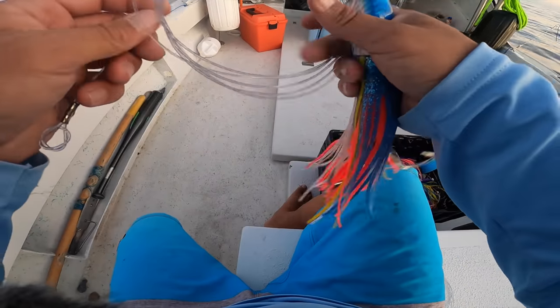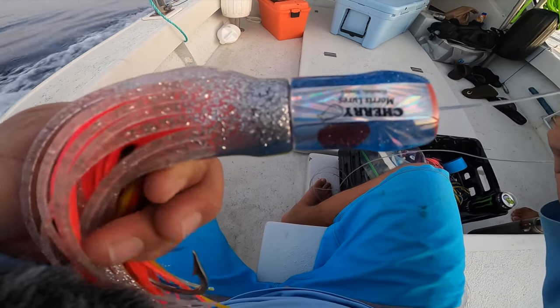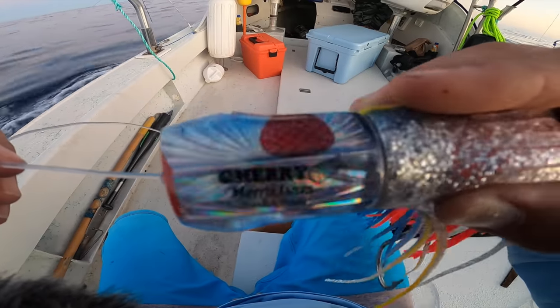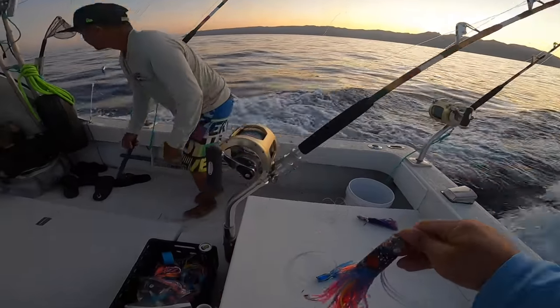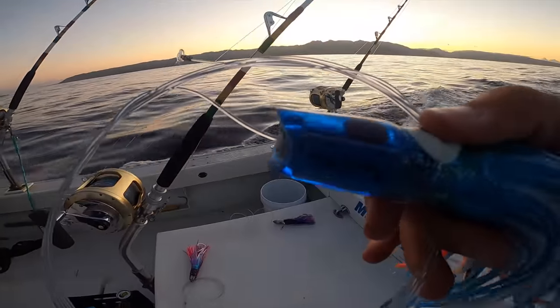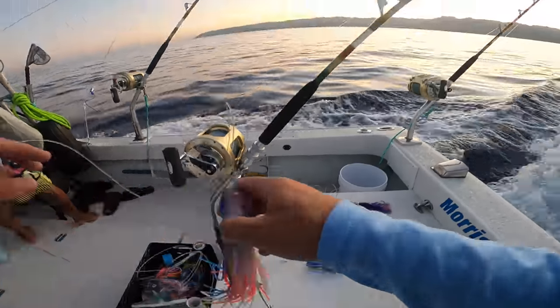All right, everybody, here we go. We're getting them ready to go. We're on a 9-inch cherry bomb long, and then a 9-inch cherry bomb long, a kamaboku, a purple snow globe, a 9-inch scoop, and then we have one more silver snow globe.